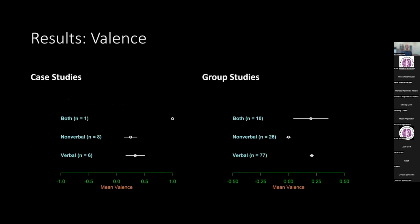So if we first look at these valence results, what we see is a few case studies, and we don't find a massive amount going on there, but it is showing that on average, this is an advantage of being typically lateralized relative to normative data. In terms of the group studies, we see that it looks like when you're doing the dual tasks, on average, the weight is coming out saying there's an advantage of being typically lateralized. Non-verbal, not very convincing, and verbal, again, it looks like there's an advantage there. All right, and so the reason for these big numbers, for example, 77 when we've only got 15 studies.